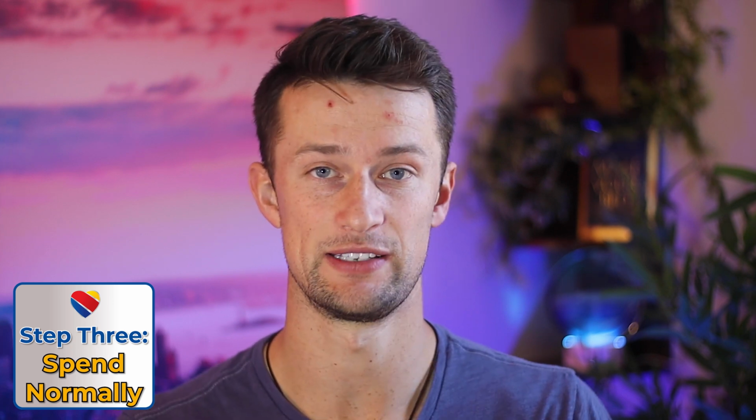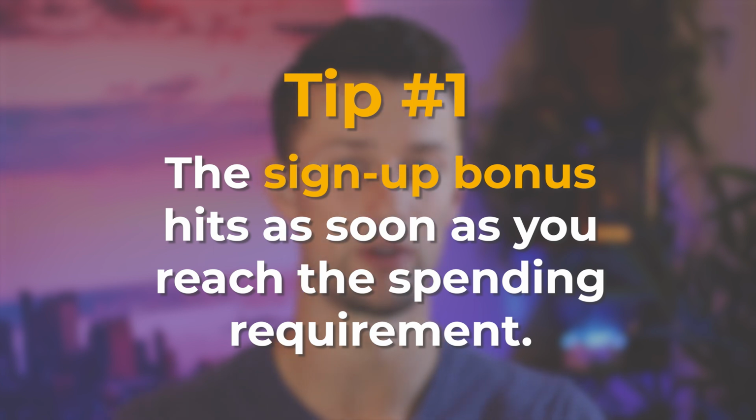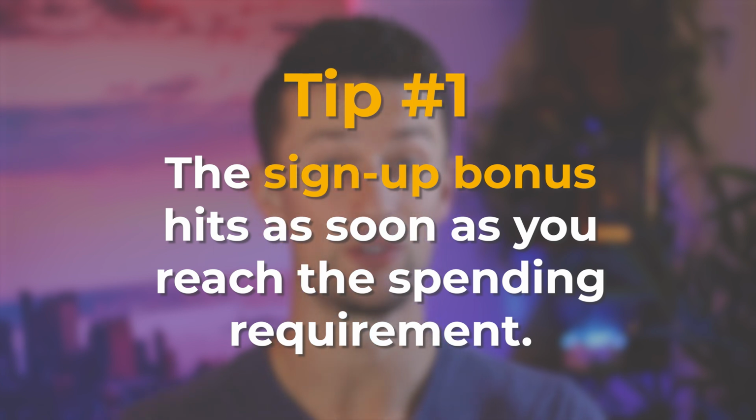Step three is simply spending on these cards normally with your regular spending habits to achieve the sign-up bonus necessary. Now, I want you to pay attention very carefully because I have a few tips here to leave you with that I don't want you to ignore because it may mess up part of your plan to get the Companion Pass. The first tip to know is that as soon as you hit the spending requirement on the credit card, your sign-up bonus will get deposited into your Southwest Airlines account.